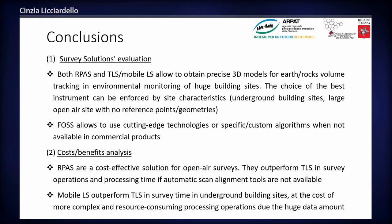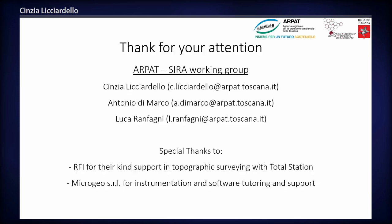And as for the cost benefit analysis, RPAS are effectively a cost effective solution in open air surveys, and outperform terrestrial laser scanner if automatic scan alignment tools are not available. Also, mobile laser scanner outperforms terrestrial ones in survey time in underground, at the cost of a more complex and resource-consuming processing, since they require specialized hardware and software.